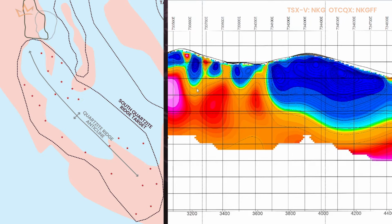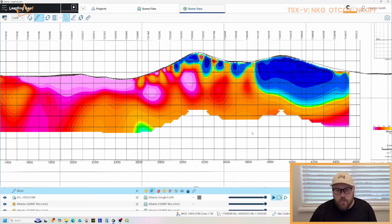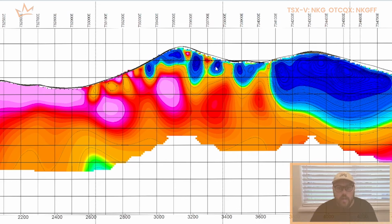Again, we move south to line 6, and what you can start to see is this massive body starts to really develop. We lose the deep plumbing that seems to be just to the north of us, but what we see is a very massive lateral blowout of this low resistive rock. And what's interesting here is you see our quartzite anticlinal cap that we have well developed. Now we're starting to have very steep structure cutting through this and faulting it, allowing for either mineralization or alteration to give us this low resistive signature, or we are getting intrusive bodies coming to surface.